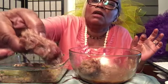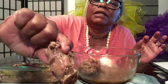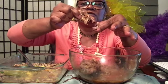Oh, look at this beautiful turkey neck here. I'm trying to get some of the juice off. Look at that. I've just got a bowl full of juice. I can just take my cornbread and dunk it in there, and I'm going to. Look at that turkey neck. That is awesome. Just fall off the bone.